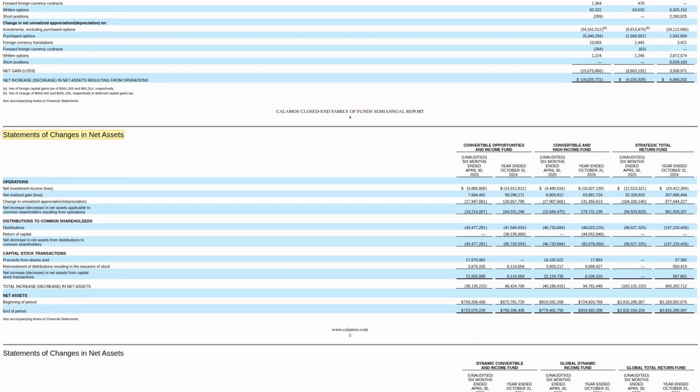This means the managed distribution policy they have is costing them more than they are bringing in from gains.